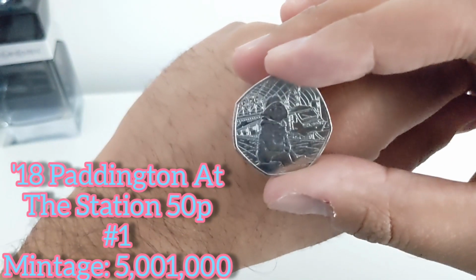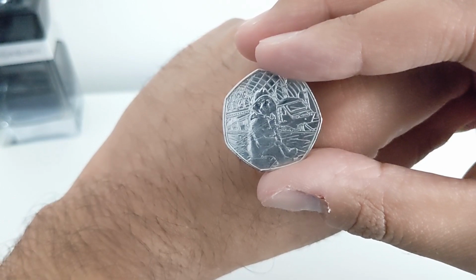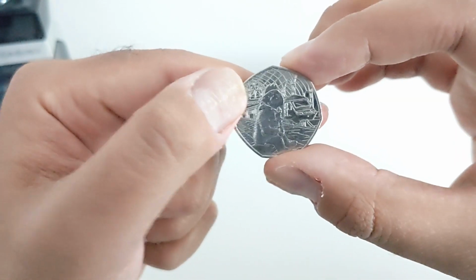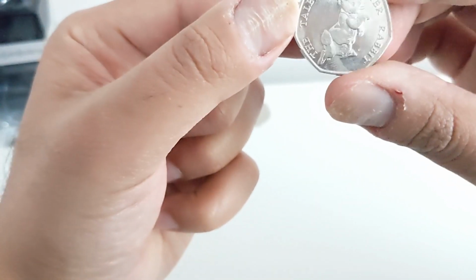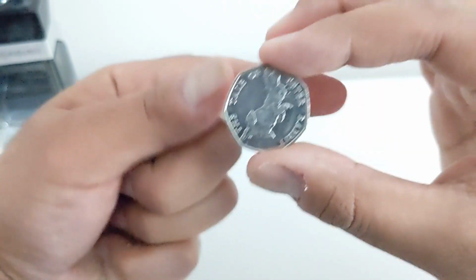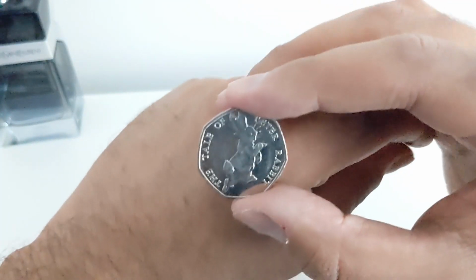There you go, we've got Paddington at the... Brilliant, I've not got this coin. It's 2018. Nice. The Tale of Peter Rabbit, I was looking at it over above the camera. Which year is this one? 2017, so this is a high mintage. I think it's 20 million.